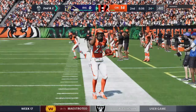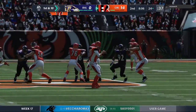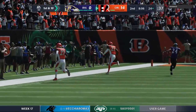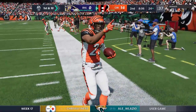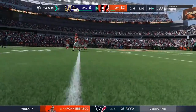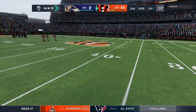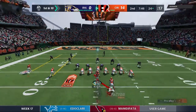Now a throw left sideline here is complete. And he takes this just a few yards shy of the red zone before going out. 23 yards the pickup there. First and 10 at the 24-yard line. Back-to-back good plays have him on the move on first down.